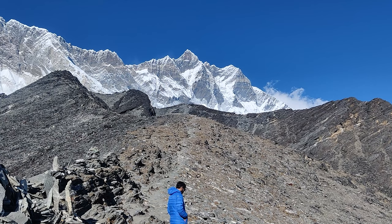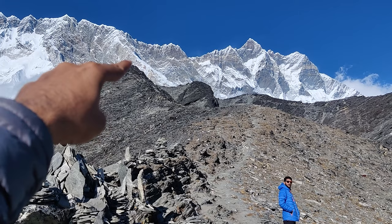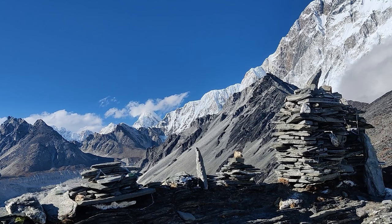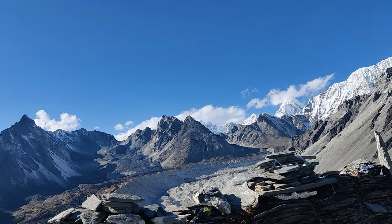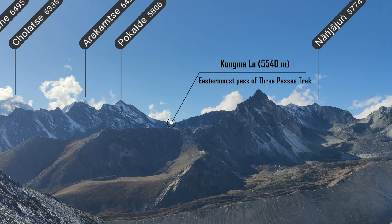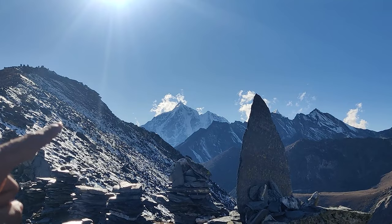This black peak, the rocky mountain, that is the peak of Chukungri, and that peak, the black one, is Chukungtse. And here, covered with clouds, is Pumori, Mount Pumori. This is the Kongma La Pass, which we are going to cross tomorrow, when we are going to move from Chukung to Lobuche via this Kongma La Pass. And again here, the almighty and the holy peak, Mount Tobuche, which people don't climb.